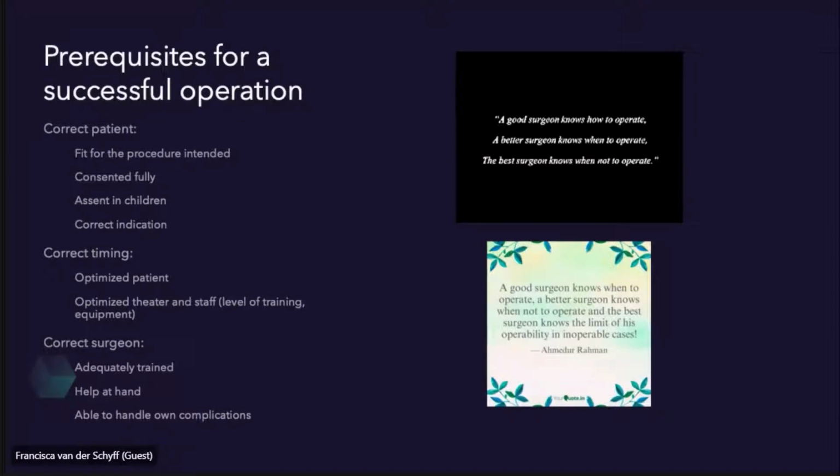Remember, children also play an active role in decision making. There is such a thing as assent in children. That implies that the consent will be given by a competent adult who's in charge of the child, so to speak, but asking the child or informing the child and explaining to them what is going to happen or what is next is very important. Having a cooperative child, at least who is somewhat willing to go along, will make a big difference, and you need the correct indication. Be very sure what you're doing and what for.